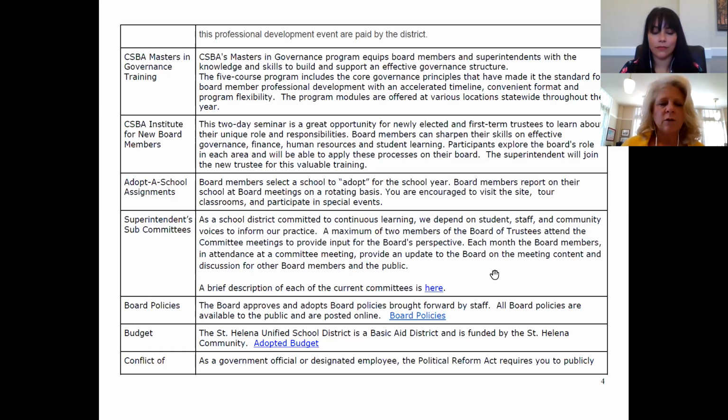I mentioned the budget committee earlier, and I mentioned Andy Stubbs, our CBO. The budget was adopted in June, and we are a basic aid district, which means that we are funded by property taxes here in the community, which is very different than probably 92, 93% of the districts in the state of California. Basic aid means that the property taxes exceed what the state allocation would be for the school district. So instead of receiving the bulk of our funds from the state, we receive them from property taxes. And so you'll note that our funding is much higher in relation to districts that are funded by the state.